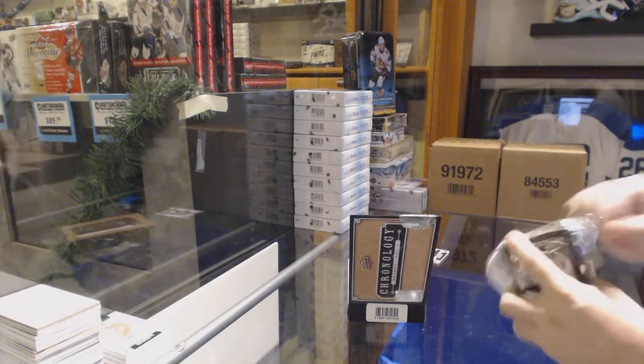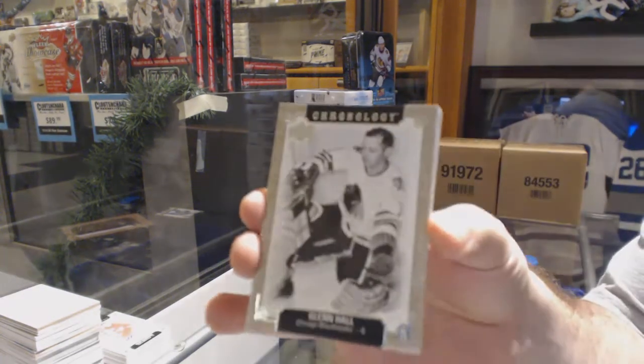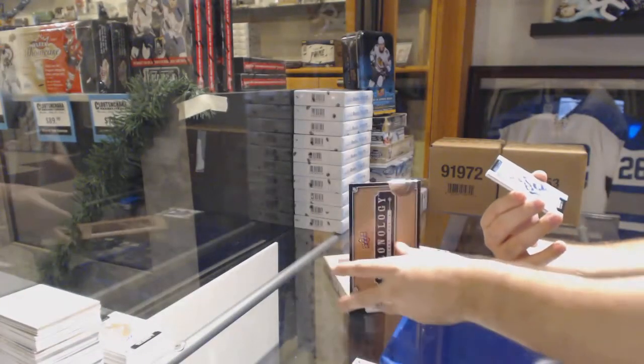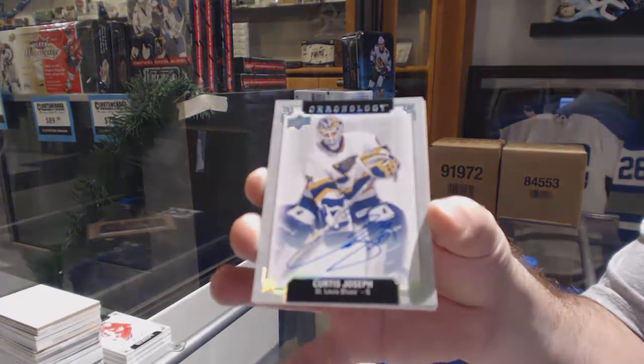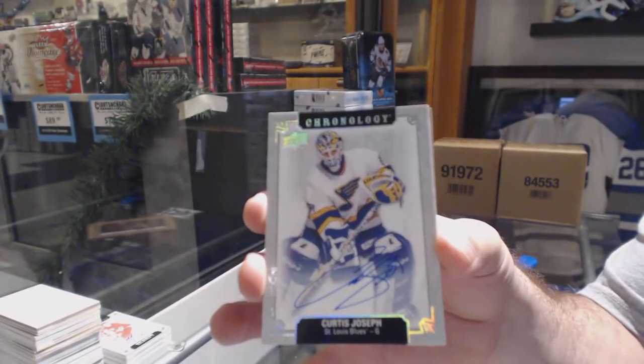This pack feels super thin. Let's see what it's got. We've got for the Chicago Blackhawks, Glenn Hall to 222. That's a good one. For the Blues, Curtis Joseph. An easy one to get. Curtis Joseph for the St. Louis Blues.